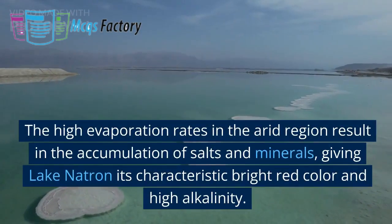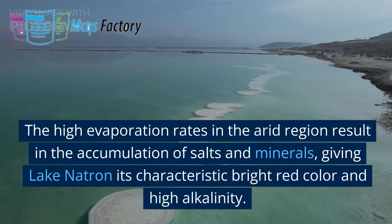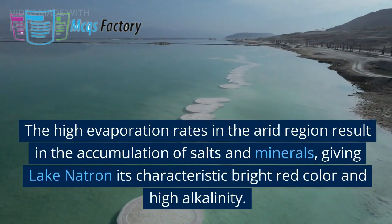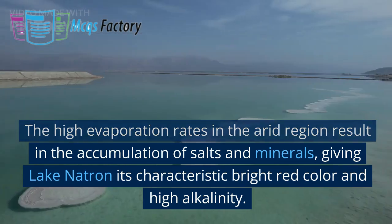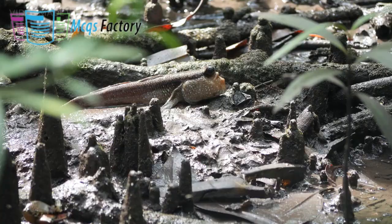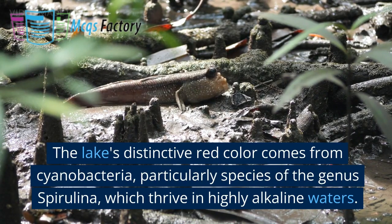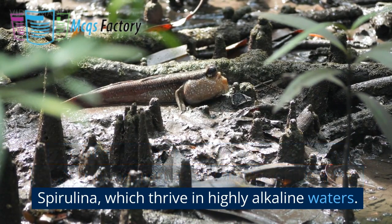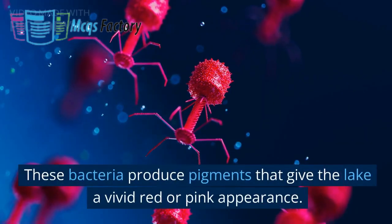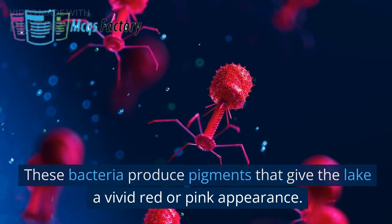The high evaporation rates in the arid region result in the accumulation of salts and minerals, giving Lake Natron its characteristic bright red color and high alkalinity. The lake's distinctive red color comes from cyanobacteria, particularly species of the genus Spirulina, which thrive in highly alkaline waters. These bacteria produce pigments that give the lake a vivid red or pink appearance.